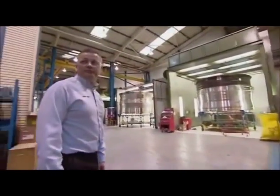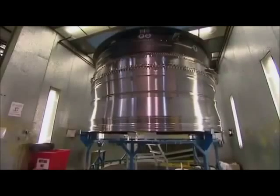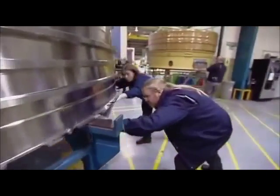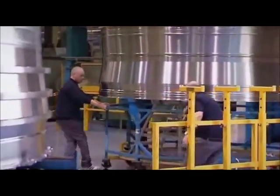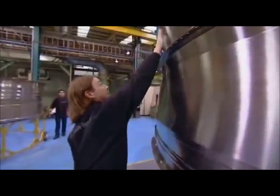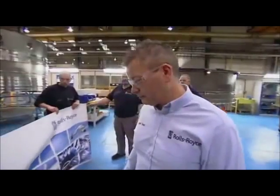There you go. That's it. Work of art. It's a work of art. It's something for Mark and his team to be really proud of. And a senior project manager from Derby is on his way to see the unveiling. That looks really good. It's really good.